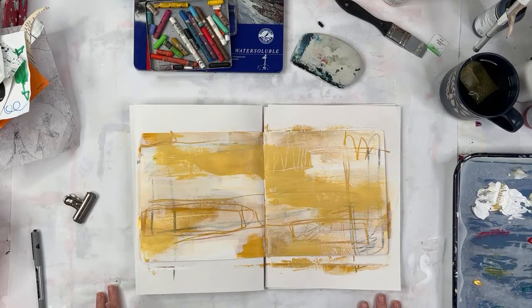Okay. Decide if I should go with collage now, and I think I will, but I'm going to blow dry first. So hold on.